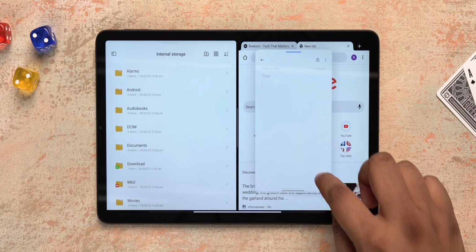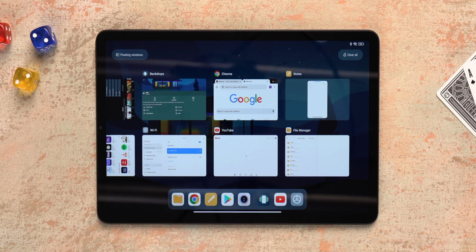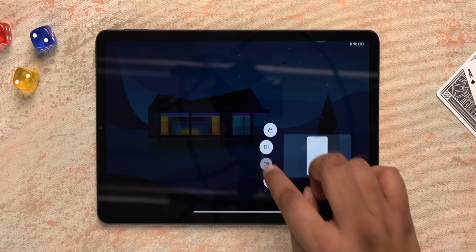Yeah, this is awesome. Apart from these multitasking features, I also noticed that the multitasking recent screen has been optimized for the bigger screen, and you can also press and hold on an app here to open it in a split screen, or you can open it in a floating window.